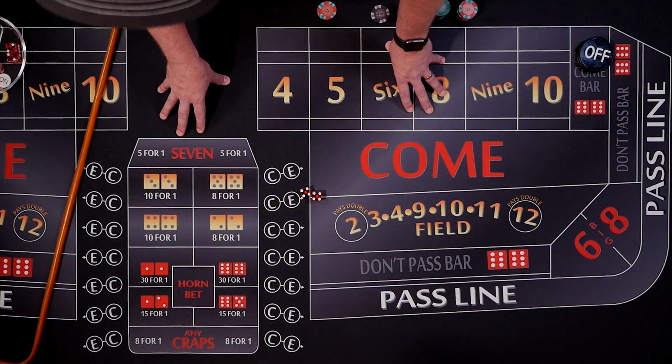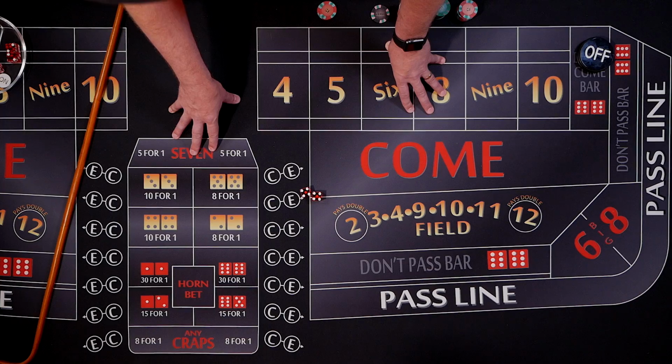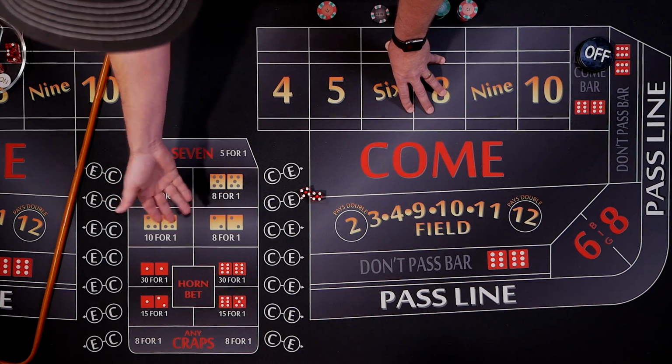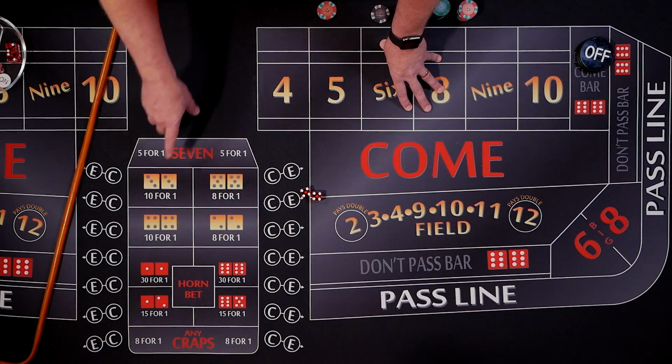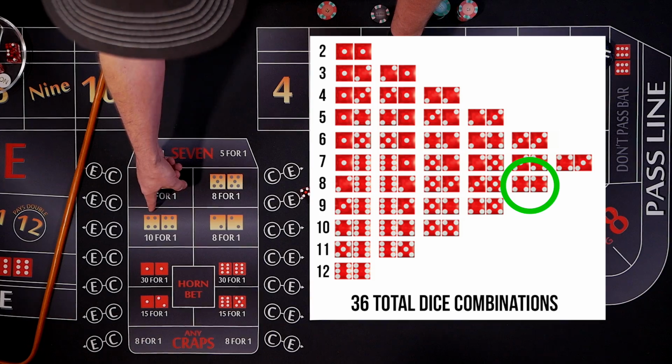So how do you win with the Hardway bets? It's real simple. You roll the picture you see here on the layout, and that's how you win. Let's say you bet on the hard 8. If you roll a 4 and a 4, you win. Why is it called hard? Because there's only one way out of all 36 combinations to roll this double 4.